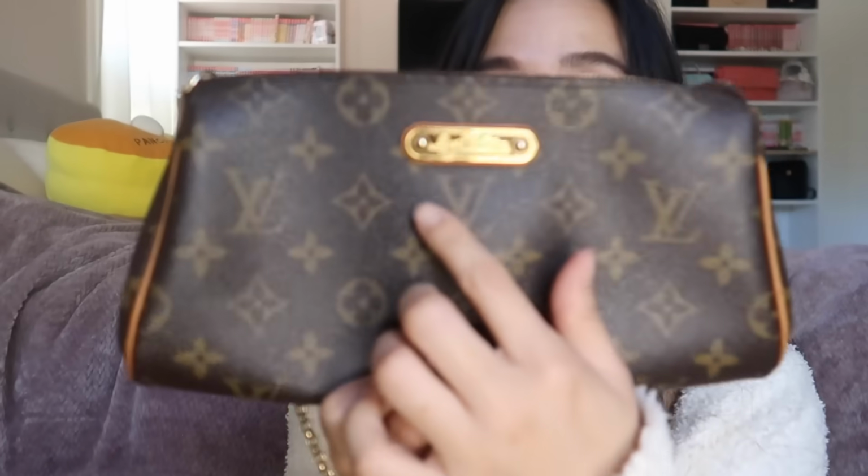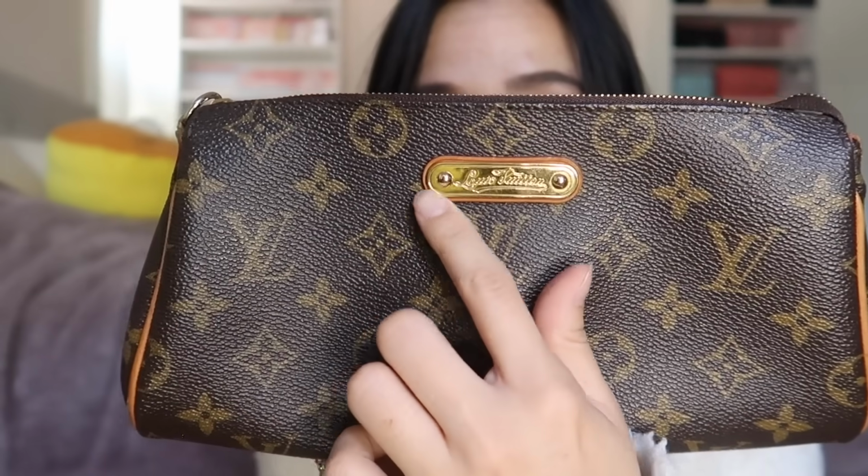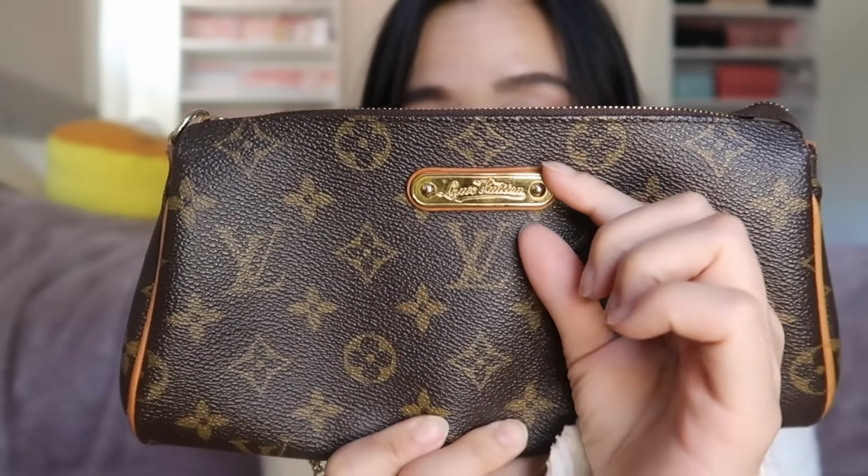So this one is the monogram version of the EVA Clutch, which I love because it says Louis Vuitton right here in cursive, which I think is super cute. And I love how small it is. Whereas I know the damier ebene and the damier azur one, it's like this gold plate right here, which, I mean, it's cute, but I do like this one more. I just love how low-key this one is, and I love that it comes with a chain. So the chain is not fully detachable. As you can see, it's stuck on this side.